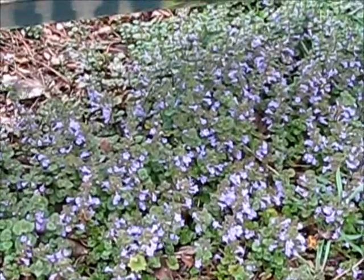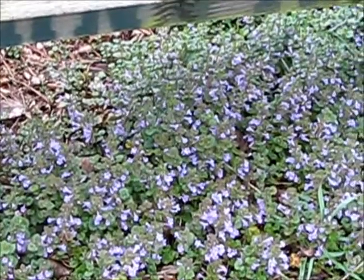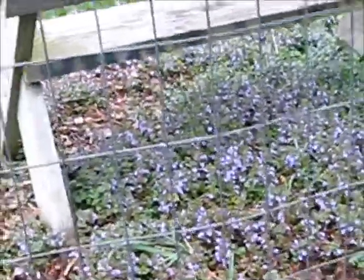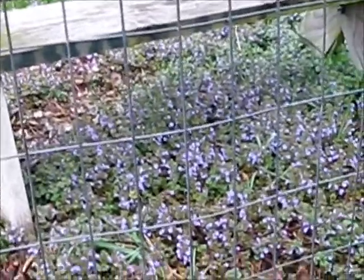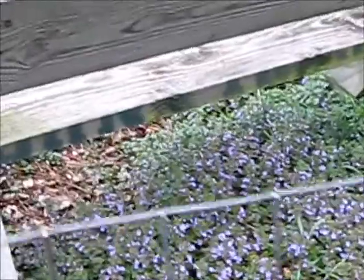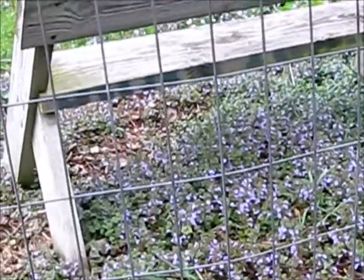Creeping Charlie, or gill of the ground. Ground ivy is what it's mostly known for. Excellent, excellent medicine. It is a member of the mint family, and I keep a lot of it around. This grows in a lot of people's yards, but a lot of people get rid of it very quickly because they don't like it. It's not green grass. Well, no, it's better. It's a member of the mint family. It has a very distinct odor.